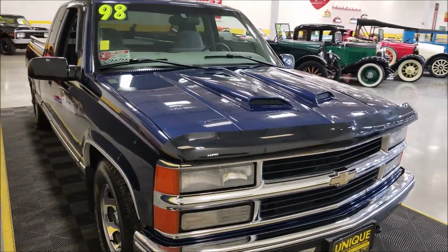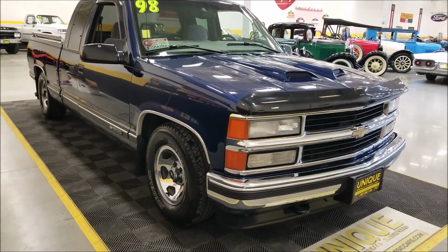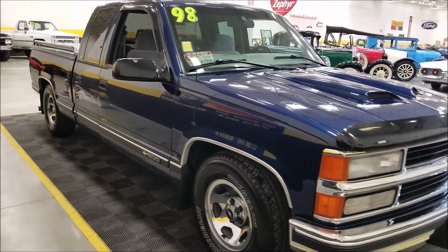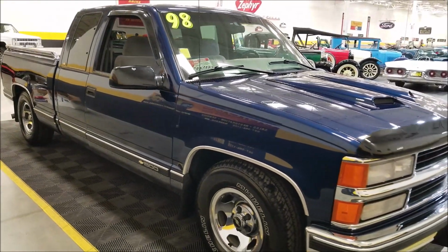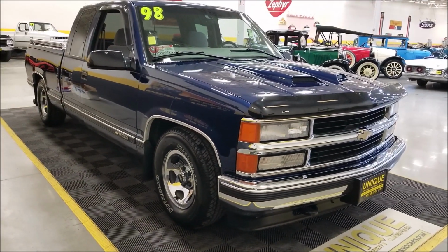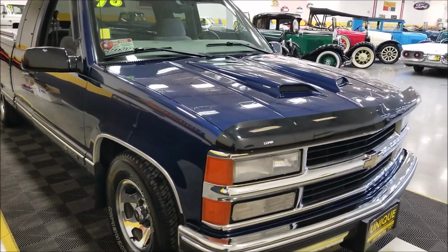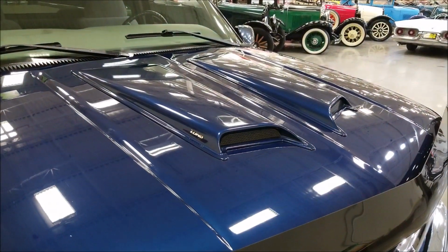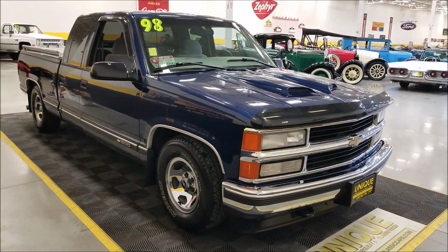First off, underneath the hood, 5.7 liter Vortec V8 engine that is paired with an automatic with overdrive transmission. Obviously Silverado package on this one, split 60/40 bench seat. It is a power driver's side seat. All the amenities, of course: power steering, power brakes, AC, power windows, power locks. AC does blow cold. As you can see, also some aftermarket stuff done on this. Bug shield, Lund hood vents. There's also a cold air intake on it, a little different tail lights, roll pan in the back.